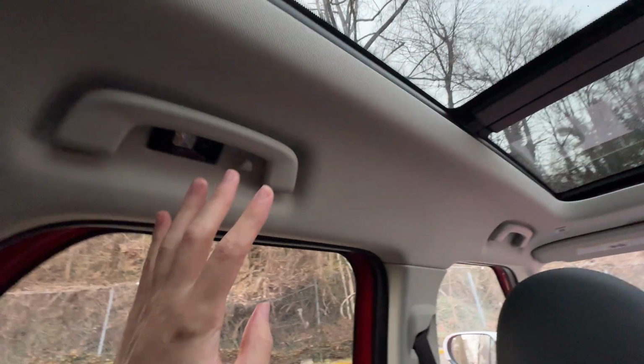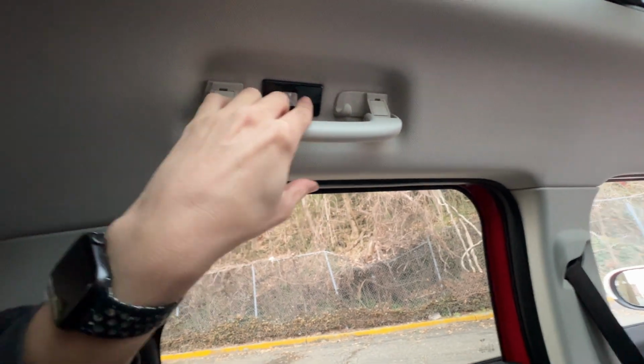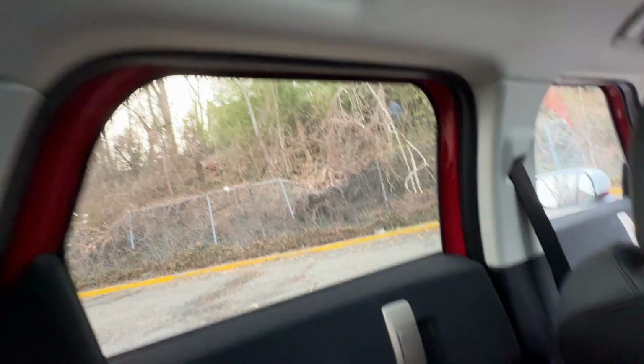We also have a wonderful giant panoramic glass roof that goes all the way to the back right here, which I quite like. It really helps to open up this cabin, and you have a nice amount of headroom back here because of this boxy shape. We have LED lights back here, which can be dimmed, I believe, from the infotainment system, which is kind of cool when they are on. And otherwise, it's a pretty nice space back here.